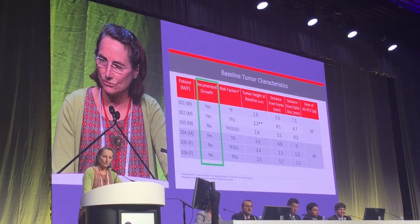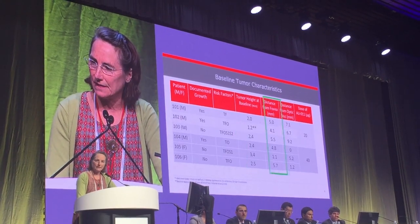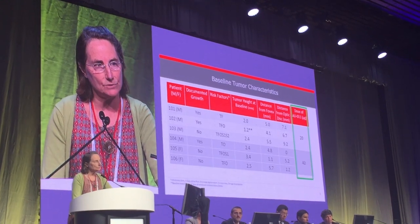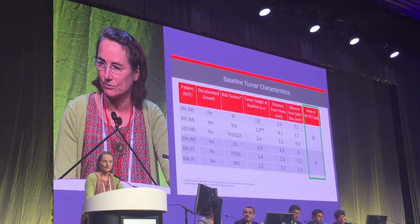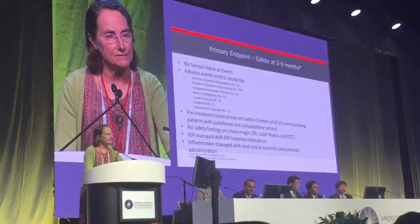3 of the 6 had documented growth. All of the patients had risk factors for growth. Half the patients received a super low dose of 20 micrograms, and half the patients received a low dose of 40 micrograms. Our primary endpoint was safety. We found no serious adverse events.